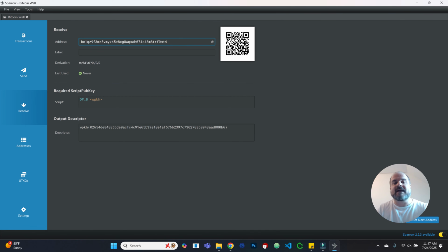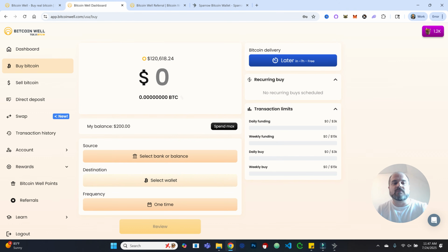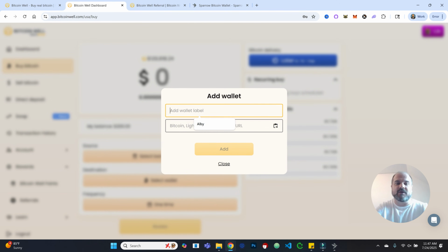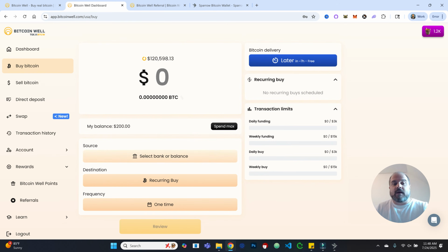So this is the address that we can now put into our destination wallet, right? So we've created our own wallet, and we can add a wallet, and let's just say, recurring buy, whatever we want to call it, doesn't matter. And we will paste that address in. Again, you could have put a Lightning address in there as well, which is really cool. We'll do another video in the future on that. I'll hit add. And now we are ready.